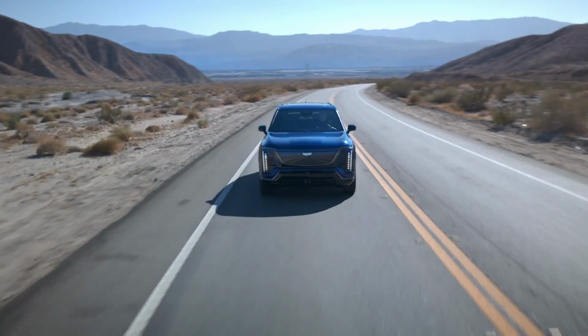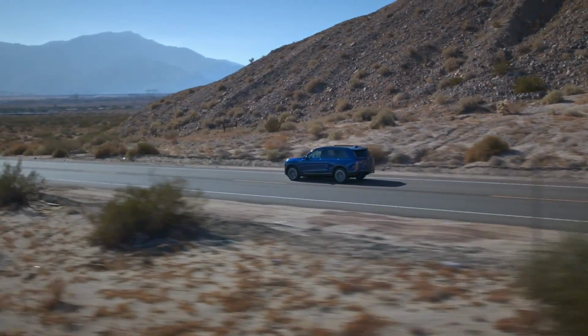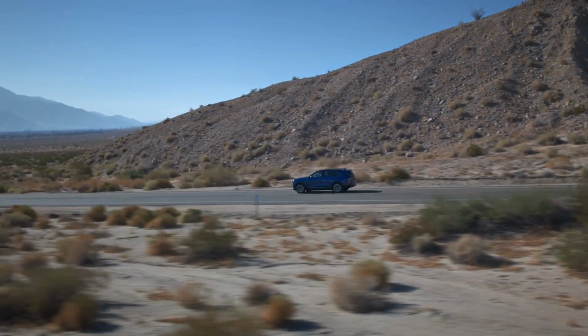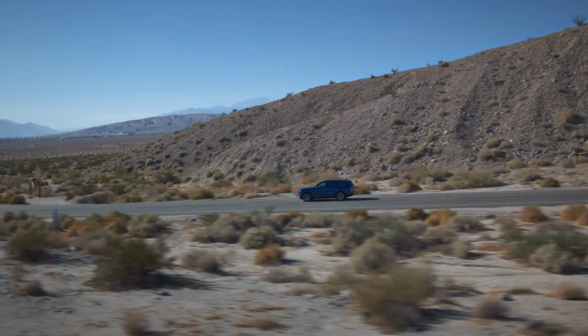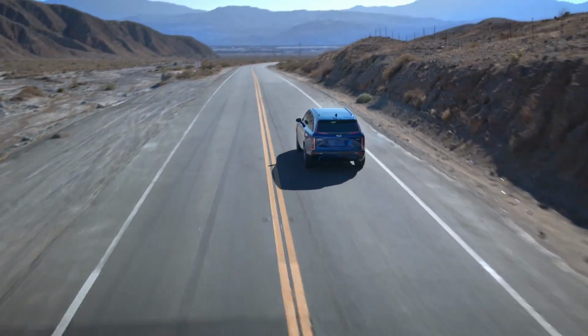So that is, I think, pretty much going to do it here for this video on the 2026 Cadillac Vistiq 3-row all-electric luxury SUV.